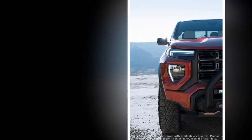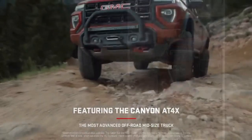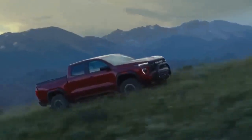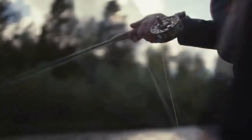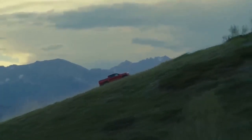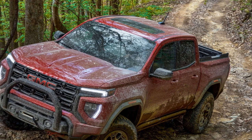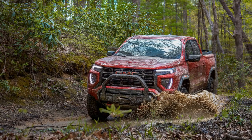The Canyon AT4X boasts a respectable towing capacity, making it a versatile choice for those who need to haul trailers or equipment. Cons. 1. Fuel efficiency. While the Canyon AT4X offers good performance, it may not be the most fuel-efficient option in its class, especially when equipped with the larger engine. 2. Limited rear seat space. The rear seats in the crew cab version of the Canyon can feel a bit cramped, particularly for taller passengers.